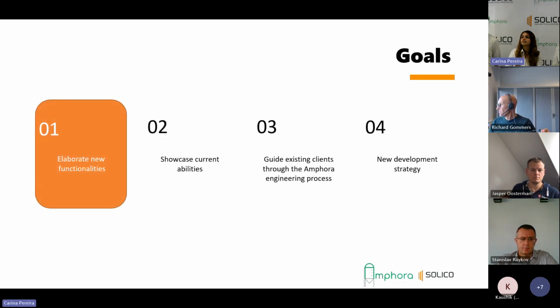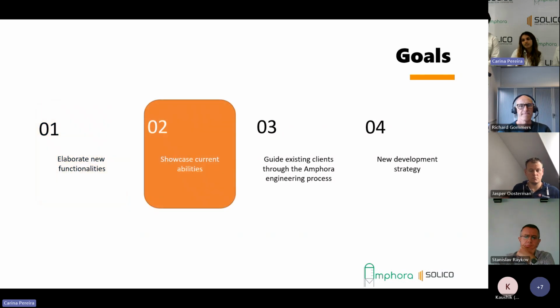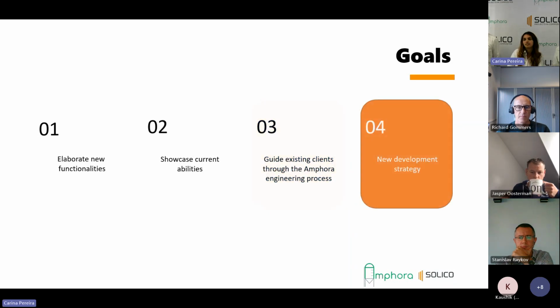Now, the goals of these events are first to elaborate on the new Amphora functionalities, to showcase our current abilities, to guide our existing clients through the Amphora engineering process as well as new customers, and at last, to showcase our new development strategy.